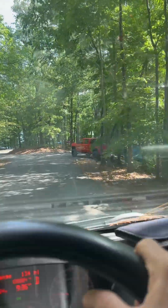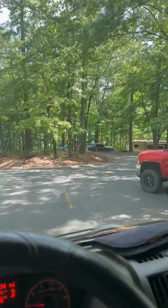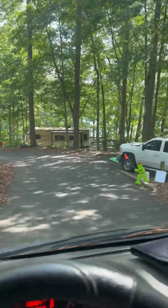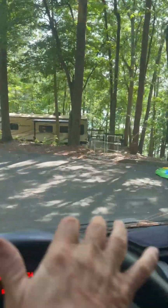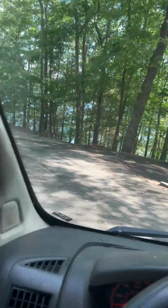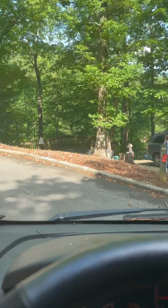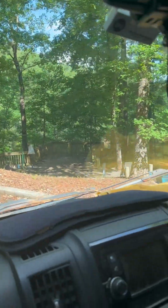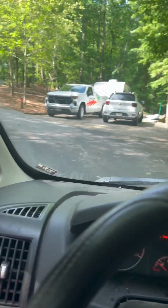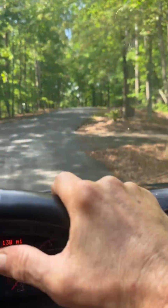Here we are, continuing on down the loop. And as you can see, most of these do not have decks. Some of them do. This site here, site number 45, is a great tent site with a deck. And there is site 46, which is also a back-in site.